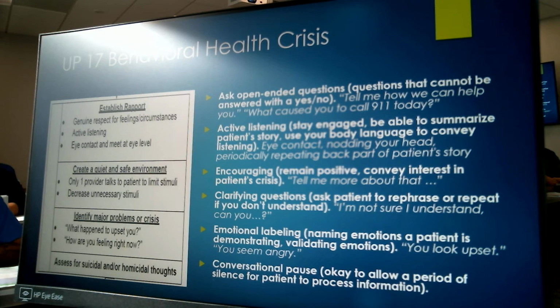Create a quiet and safe environment, right? So if there's a lot of fire department, law enforcement, things like that standing around, ask them to step out, family, something like that. Please step in the hallway or step back so that it's very quiet and it's not overstimulating for them.